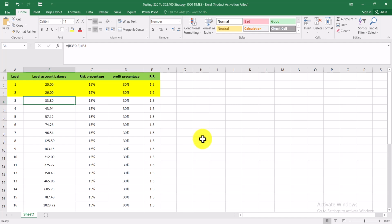Let's go to the chart and take more trades and see if we could pass this challenge or not.